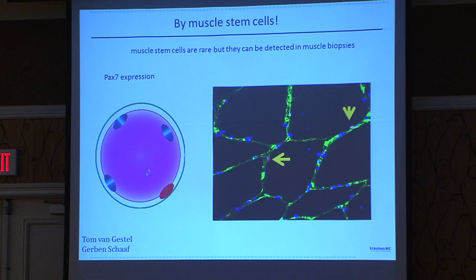And here again a cartoon. I just showed you this. This is one cell, a cross-section of a muscle cell, and here you see the nuclei. And then there's a membrane around the cell, but there's another membrane here called the basal lamina, and the satellite cell, as it is called, or the muscle stem cell, is in between those two layers. And it's waiting there. As soon as there's injury, the satellite cell can move into the fiber and then start to repair. But it can also form a completely new fiber.